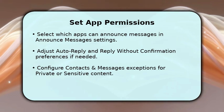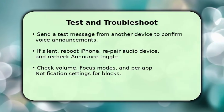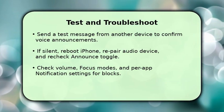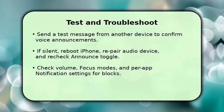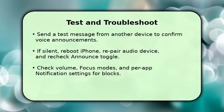Finish by testing the setup. Ask someone to text you or use a secondary device to send a message while your headphones are connected. If Siri doesn't announce, first increase audio device volume and ensure your iPhone's focus mode isn't blocking notifications.